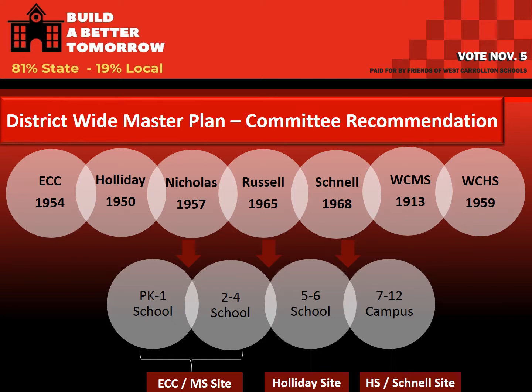for our students. The committee recommended reducing our current 7 or 6 buildings to 4 buildings, with a grade configuration of pre-K to 1, 2-4, 5-6, and a 7-12 campus. This setup allows for maximum grade level collaboration among staff while maintaining services for our students. We can use our current sites at the ECC, middle school, Schnell, and high school.